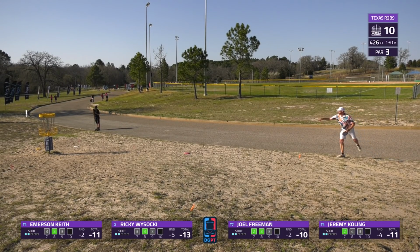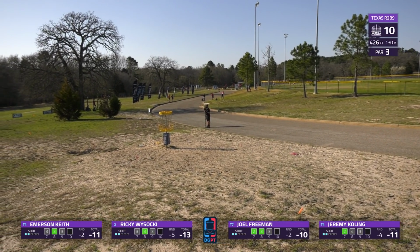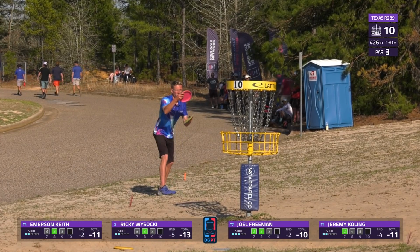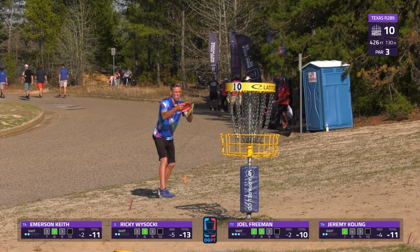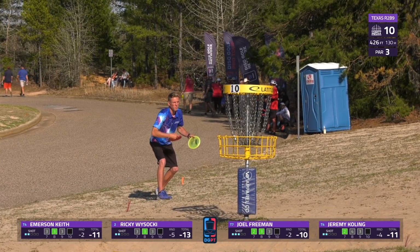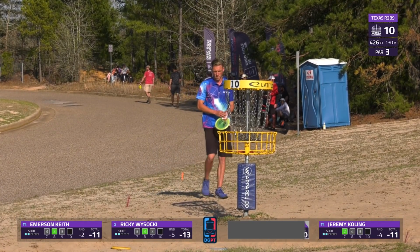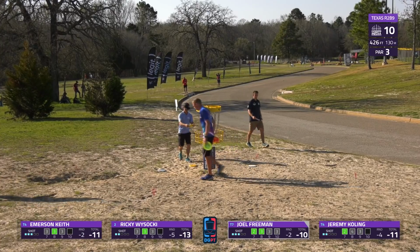Let's see if Jeremy can hit the birdie. Just low. Same distance, but other side. But, I mean, talk about crazy results. We had an ace. Justin Gilbert with the full 426-foot throw-in. Completely blind. Yes. Not sure when he was playing, but what an incredible shot.